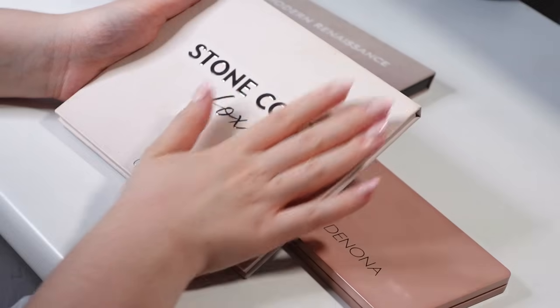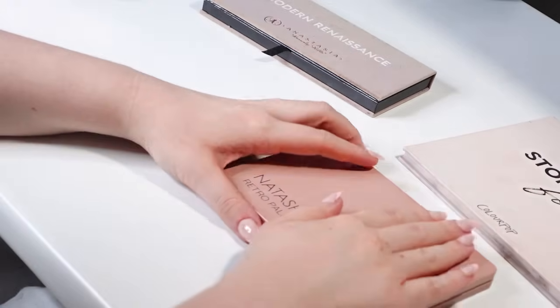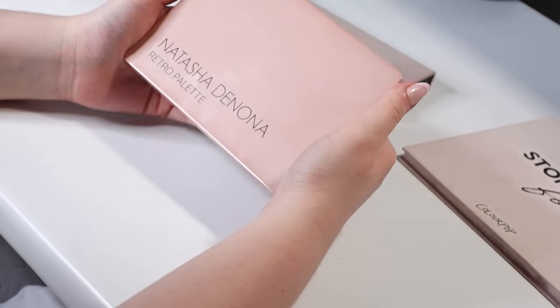I'm just not using it. I just don't enjoy using it as much as my other eye palettes. And then this is the last one. This is the Natasha Denona Retro Palette.